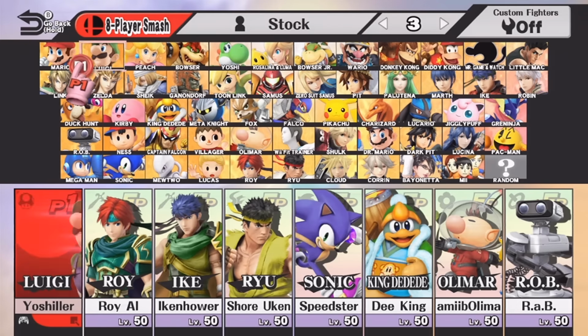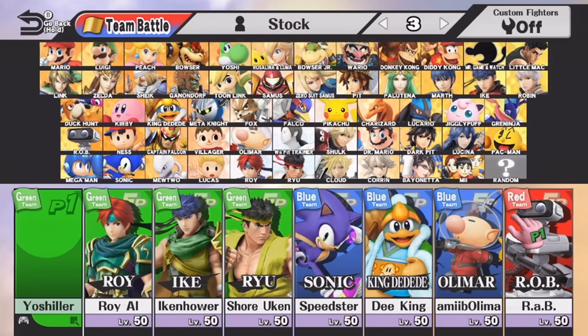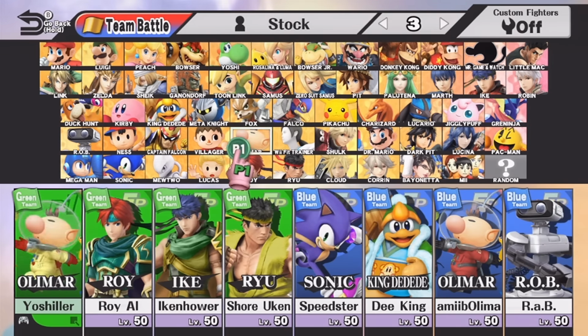Here are the four characters that I should be using to represent Super Smash Bros. Brawl, tapped in the order in which they were unveiled for the game. So Sonic, King Dedede, Olimar, and R.O.B. Definitely an interesting set. Super Smash Bros. Brawl was an interesting time.